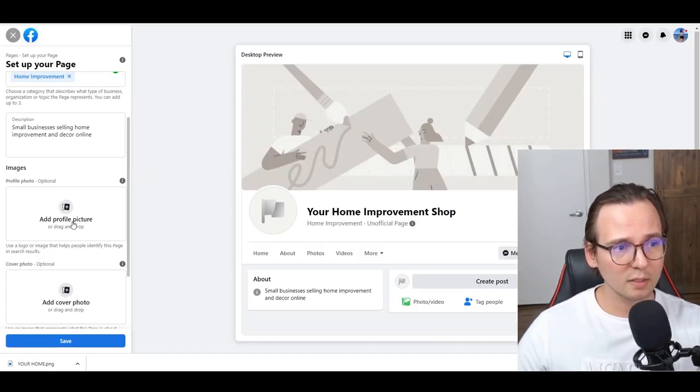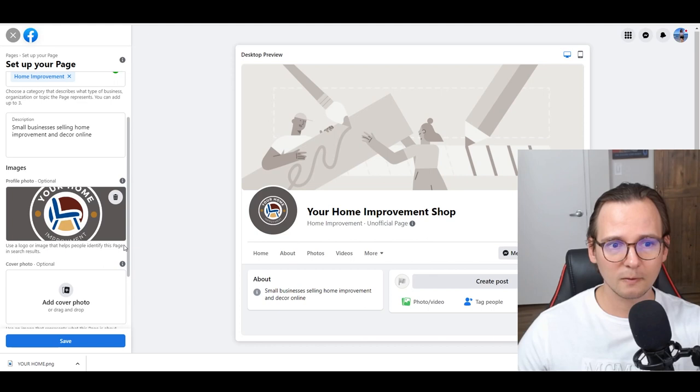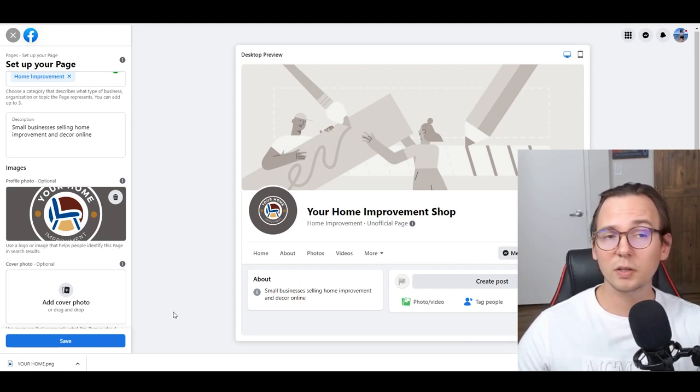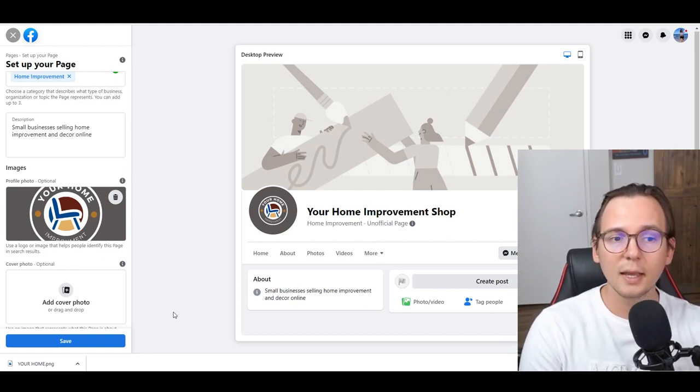Going back to Facebook, I'm going to click on add profile picture and upload the image that I just designed. As you can see, now my logo is here. For the cover image, I suggest using a website called Unsplash, where you can find free royalty-free images, which means you can use them whichever way you want. There are no copyrights on it or anything like that. Just upload something similar to the theme.